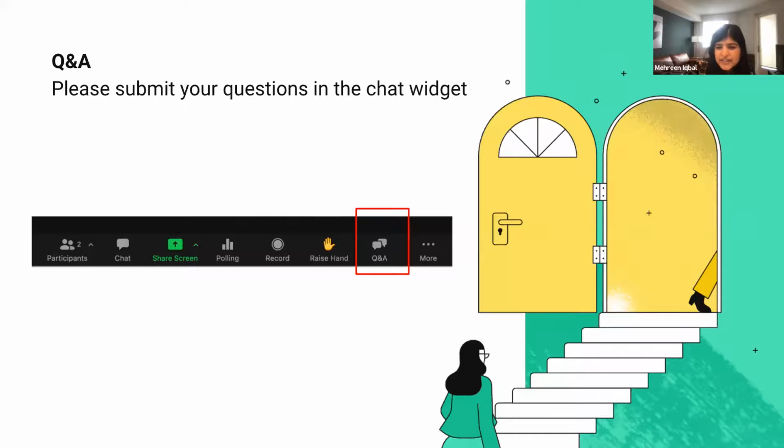I'll take a question here for LendingTree. What does the next 12 months look like for the LendingTree platform?